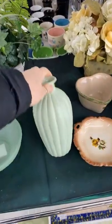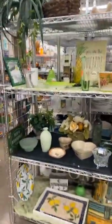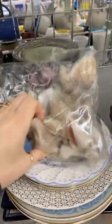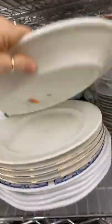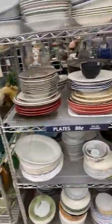This is pretty. Oh, it's got a chip. I don't know if your thrift stores do this, but we do a color coding thing. So this is kind of like the green section. It doesn't mean everything that's green is in there, but I like the coral pieces in here, not necessarily the shells, but the coral pieces are cool. Is this restaurant wear? It's got that green stripe like some restaurant wear has. This is where all of that ironstone was that I found and shared in a story on Instagram.